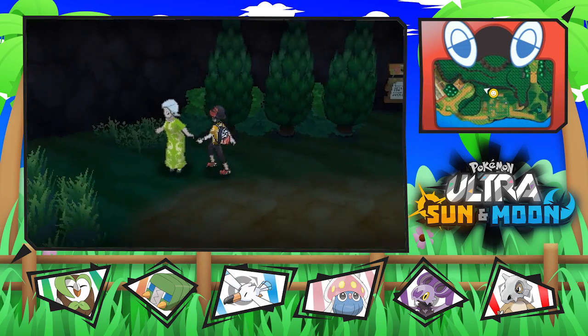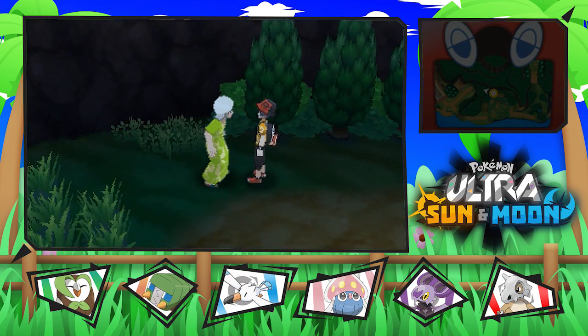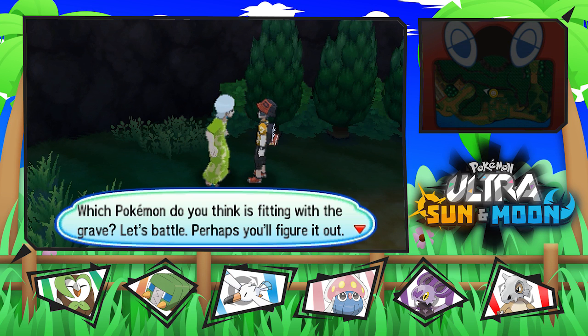Or, you know what, let's fight this person, because then we can get some more... What? This person's saying something a bit weird. Okay then, what I was going to say before I read what this person said is we can get some more experience, which makes it so our Pokemon are higher leveled and then we're better prepared for the fight with the Kahuna, but this person's saying something really weird.